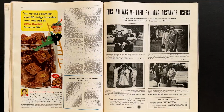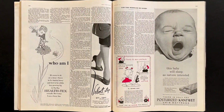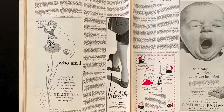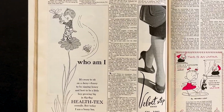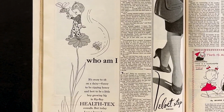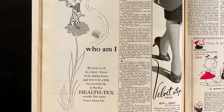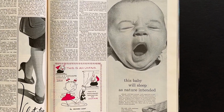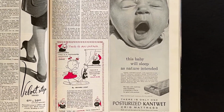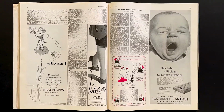Extolling the virtues of long-distance telephone service from the Bell telephone system. Who am I? It's crazy to sit on a daisy, funny to be sipping honey, and best to be a little boy growing big in Flip-Flap Health-tex overalls. But today, I am a buzzy bee. That is some weird stuff. Velvet step. And here's the yawning baby. This baby will sleep as nature intended because Mommy or Daddy purchased a posturized, can't-wet crib mattress.